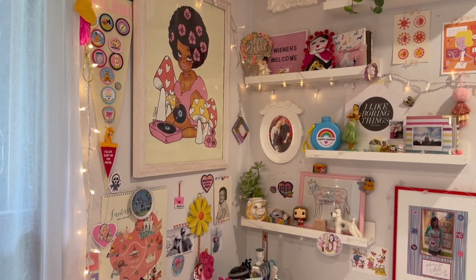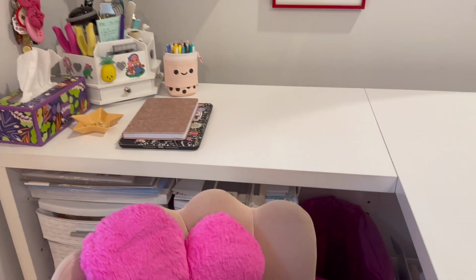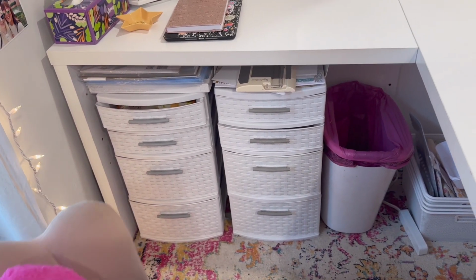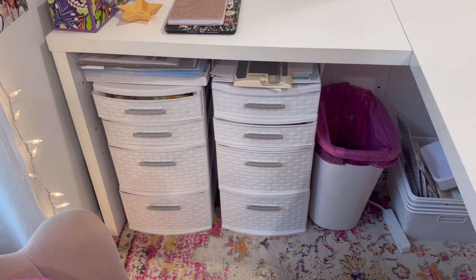I really love it. And then again, y'all, I'm not going into too much detail, okay? Not about every little thing. But under here, I do have these two drawers. And I did recently, again, go through those in a video. So I do tell you what's in those drawers.